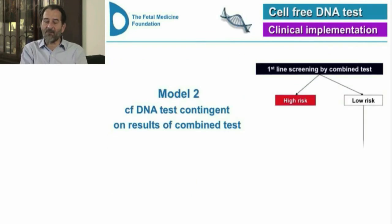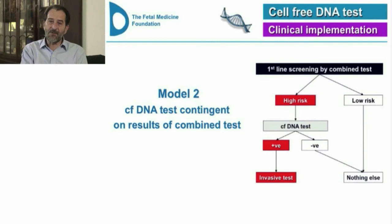The second model for implementation of cell-free DNA testing is to apply it at the back of another first-line method of screening. So we carry out the first trimester combined test. We reassure women with a low risk, and in those considered to be at high risk from the combined test, we offer them cell-free DNA testing rather than invasive testing. Many of the professional bodies have advocated this approach, which I think is completely the wrong approach to adopt when a new method of effective screening comes about.